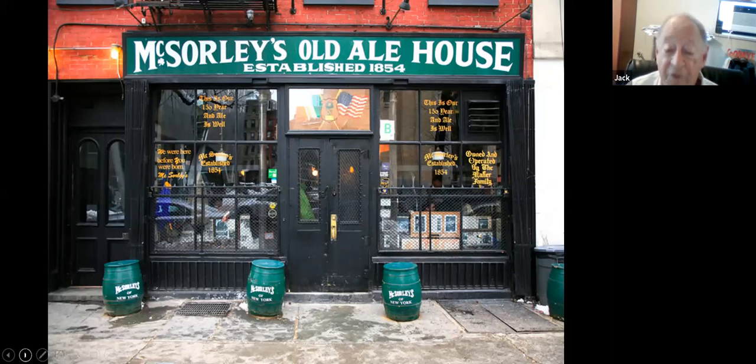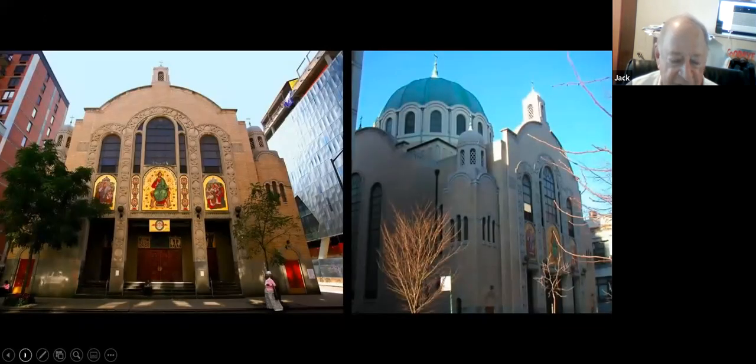As we walk further west on 7th Street, we come to where the next slide is. This is right across the street from McSorley's Old Ale House, and this is the Ukrainian Catholic Church. If you look at the picture on the right, you can see there's an arced tiled area, and that corresponds to the central arced tiled area in the picture on the left. So you've got the picture on the right and the picture on the left, and this is the Ukrainian Catholic Church, mostly restored.